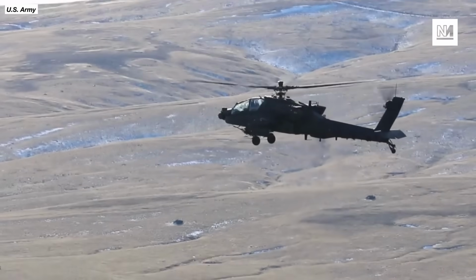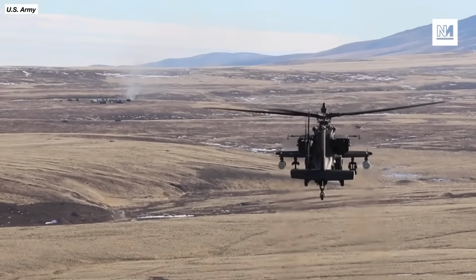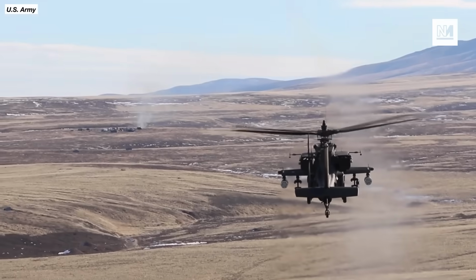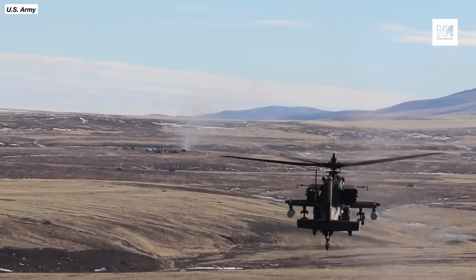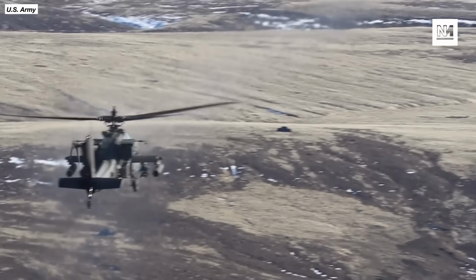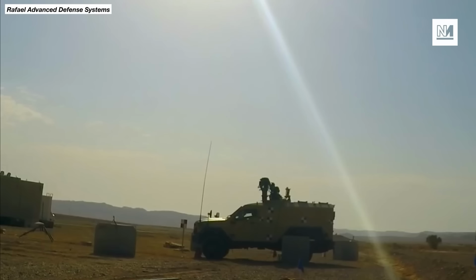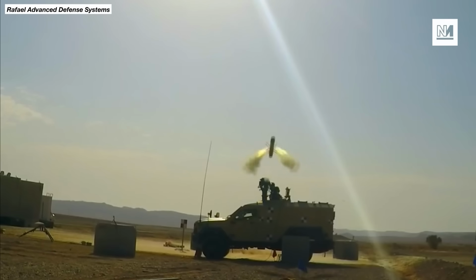This helicopter is firing a Hellfire missile made by US arms firm Lockheed Martin. These laser-guided explosives were used by the US against ISIS militants in Iraq and Syria. Israel has used them in densely populated Gaza. Also being used are so-called fire and forget spike missiles. They're developed by an Israeli arms firm and are locked onto a target before being fired, hence you can forget them after they have been fired.